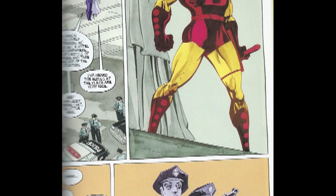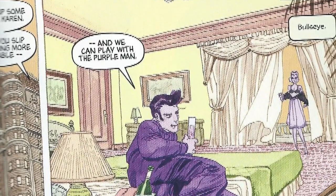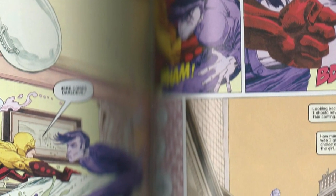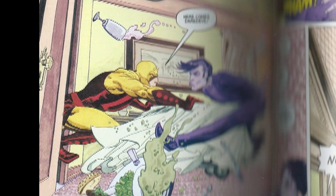Matt changes into Daredevil and goes after Kilgrave, but the Purple Man just turns the cops on the hero and gets into a taxi with Karen. The two make their way to a suite at the Plaza Hotel, where Kilgrave has Karen begin disrobing. Daredevil commandeers a room service order and uses it to break into the room. Kilgrave has Karen put her clothes back on and orders her to walk over the edge of the terrace.